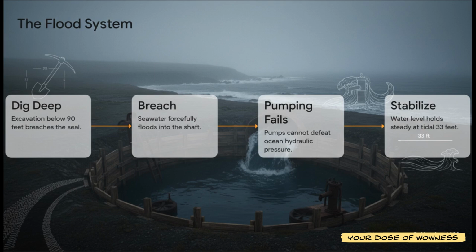This flood system operates like a perfect, deadly machine. Step 1, you dig below 90 feet, which breaches the pressure seal. Step 2, seawater forcefully breaches the shaft. Step 3, you scramble to pump the water out, but you are literally fighting the entire Atlantic Ocean. The pumping completely fails against that massive hydraulic pressure. And finally, step 4, the water level stabilizes at exactly 33 feet, which matches the island's tide perfectly.